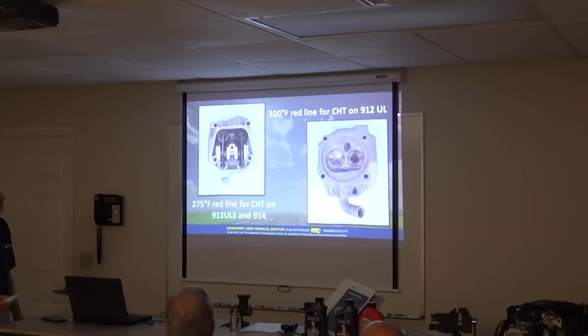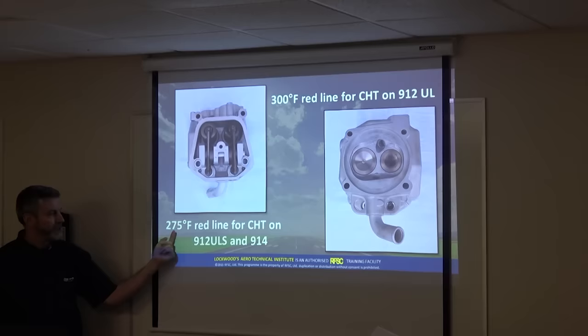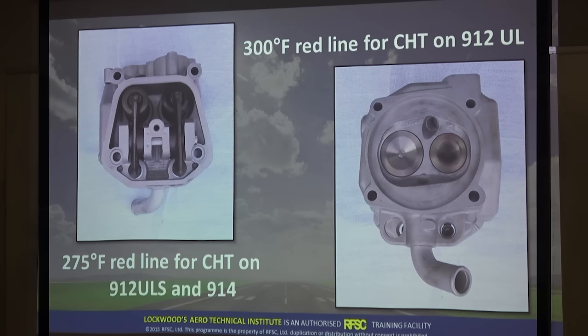All right. On the 80 or on the 100 horse engine and on the 914, the CHT limit is 275 degrees Fahrenheit. The reason for that limit is that because of the compression ratio, if you go over that, you're going to risk getting hot spots in the combustion chamber, and then you're going to start detonating your fuel. So you want to keep it under 275.